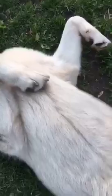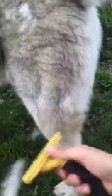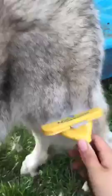Whoops. Usually she eats the hair, but I don't like her doing that. She's being good right now. You really want to get brushed right here. Look at it. Shedding a lot. What are you guys doing? Look, that's how much hair I got off in like 5 minutes.